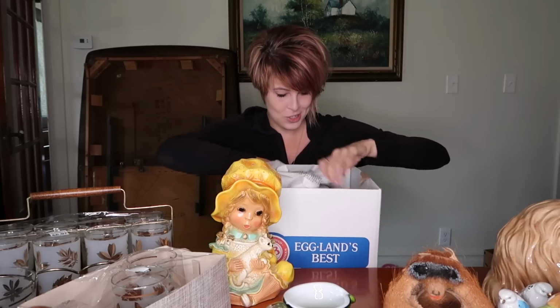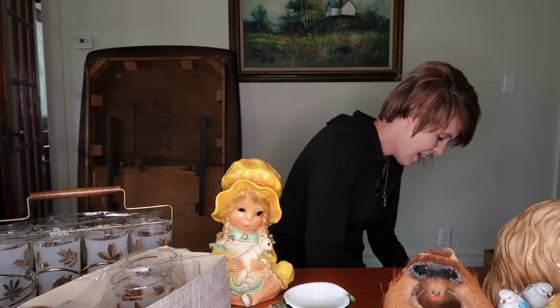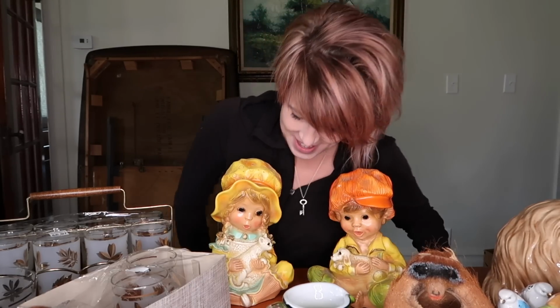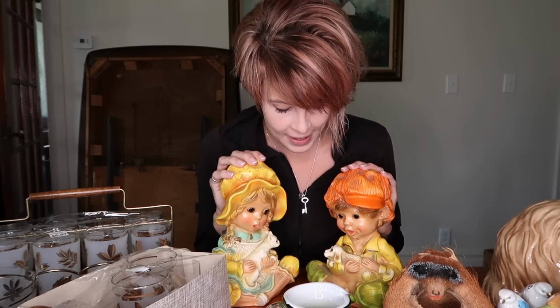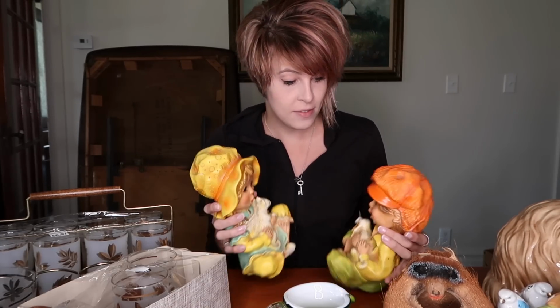Oh my gosh. I know. Contain your excitement, please. I know half of you are like, those are so ugly, and the other half are like, those are awesome. I know, right? Okay, so there were no prices on these yet. And they were gonna give them to me for $4 a piece. And I offered them $15 for the pair because I know that I can make money on them. And I know that Community Aid, they do good things. So I paid $15 for the pair of these.